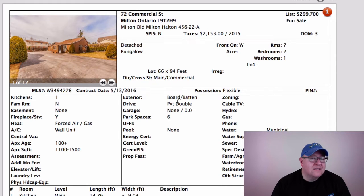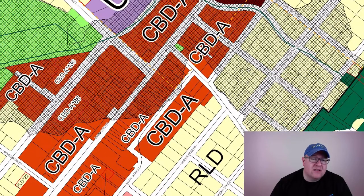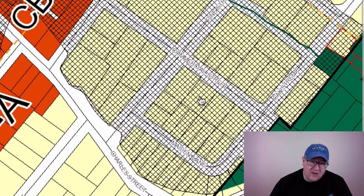Now, 66 by 94 foot lot is a lot bigger than you'd find in the new area. It's basically 2 townhouse lots, or more, maybe 3. Development would be very difficult, and the reason why is because you're right in the floodplain. So here's Commercial Street. Here's Main Street, and so you're right in this floodplain. I believe the house is right there, and so this hatched area is all floodplain.